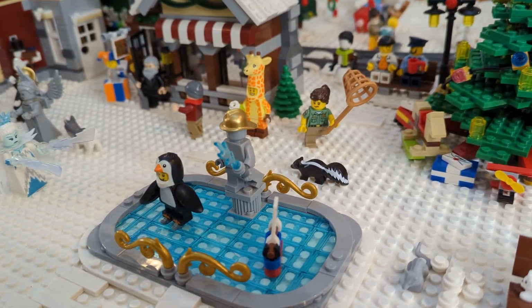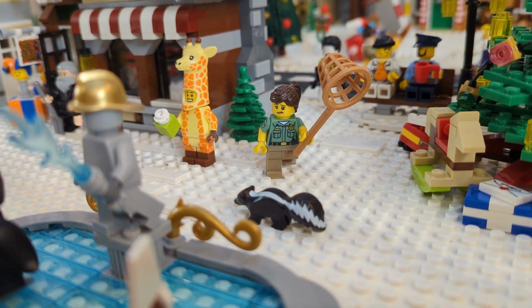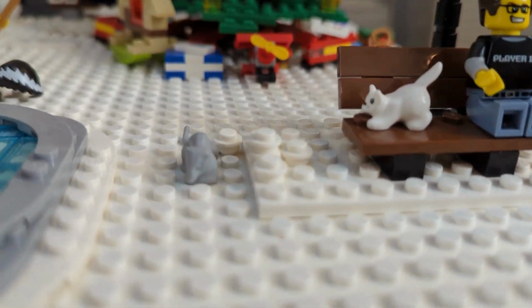There's also kind of a bad smell going on, and poor Skunk Catcher can't get a day off even during the holidays. The Brick Time guy is over here on the bench enjoying a cup of coffee, completely oblivious to the impending fate of this little rat.